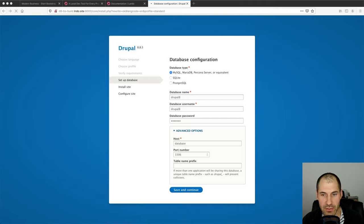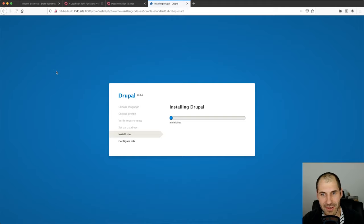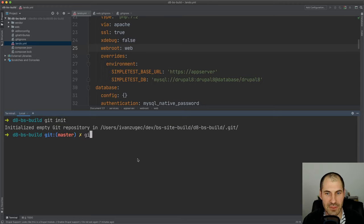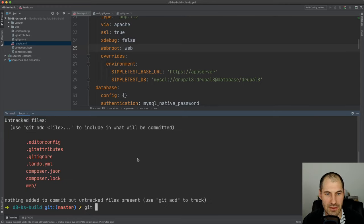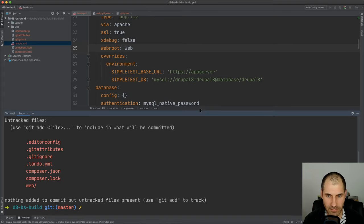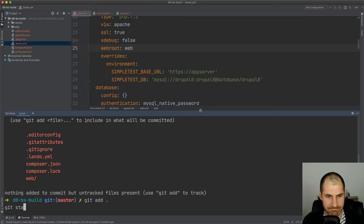I do hope it's quick. It was quick when I wasn't live streaming. All right, so let's set up Git. Init. Done. All right, it's not going too slow. So now let's just go ahead and add everything. I just want to make sure it doesn't add too many things.